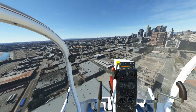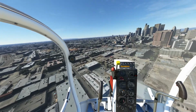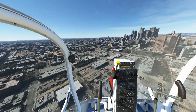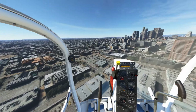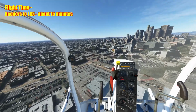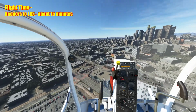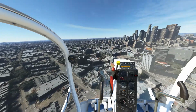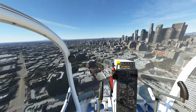We're going to go up to about 800 feet. We're going to fly past these downtown city skyscrapers here. Well, it all looks pretty impressive, doesn't it? It's a stunning job, to tell you the truth. It just looks beautiful below there.